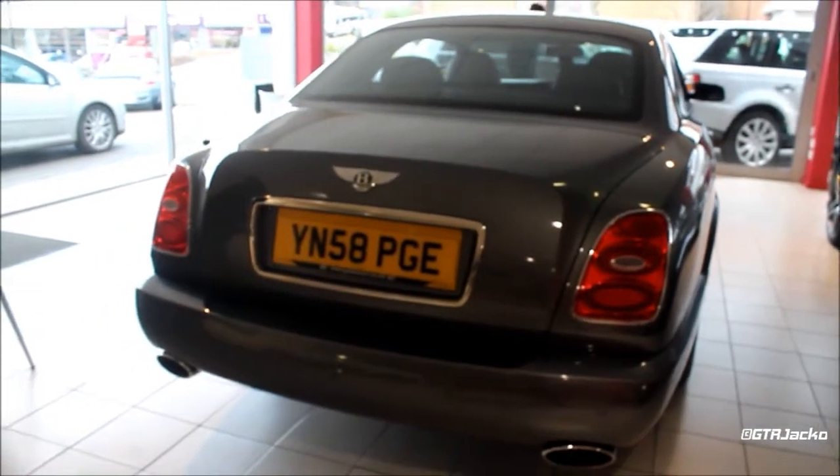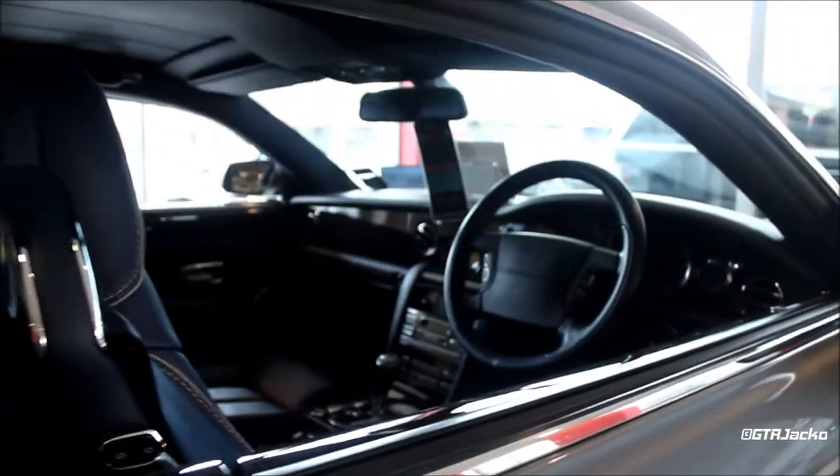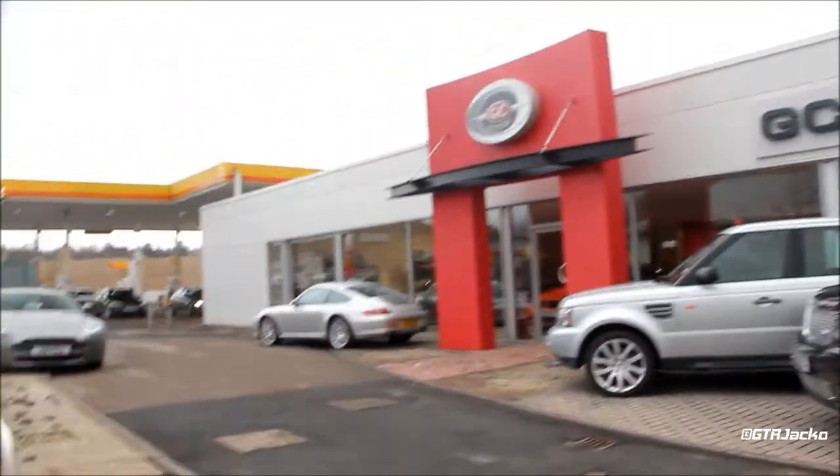It's an amazing machine. Powerful too. Produces 1,000 newton meters of torque coming from its standard 6.75 litre V8. And it's got button back stitching on the seats as well, and some lovely yacht-like oak panel in here as well. What a fantastic machine. And many thanks to GC Motors in Harrogate, North Yorkshire, for letting me review these incredible cars.